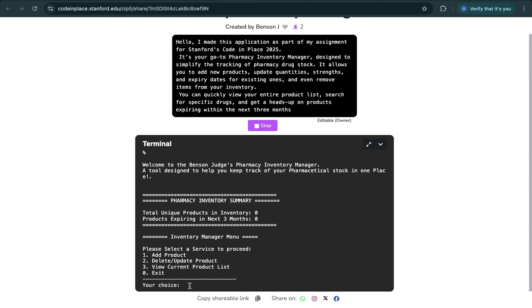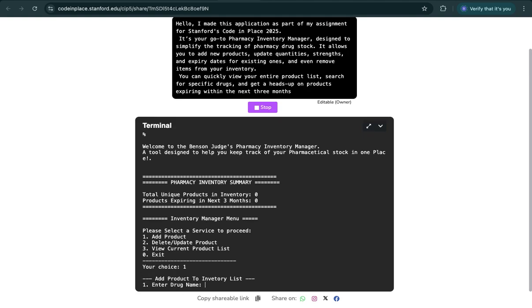So basically, we're going to add a product. We're going to go to our choice, say add product, so add product to inventory list. We'll say enalapril.